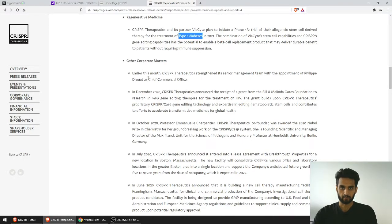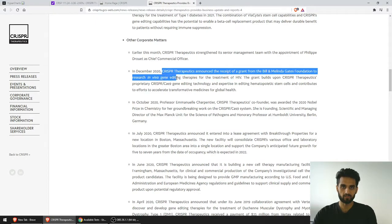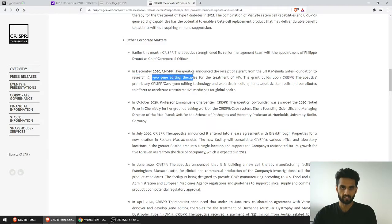Obviously here they're talking about the new chief commercial officer. And I haven't mentioned this, but this is interesting: in December 2020, a few months ago, CRISPR Therapeutics announced the receipt of a grant from the Bill and Melinda Gates Foundation to research in vivo editing therapies for the treatment of HIV.